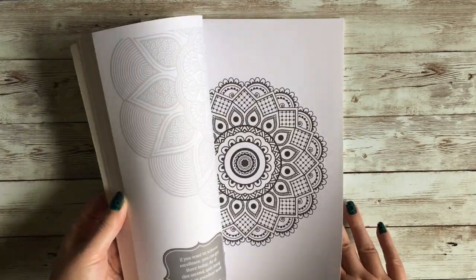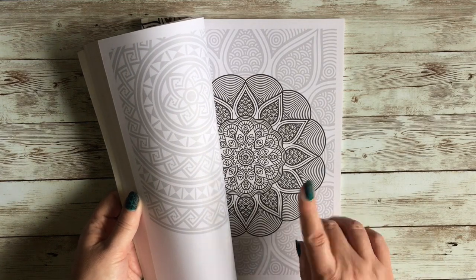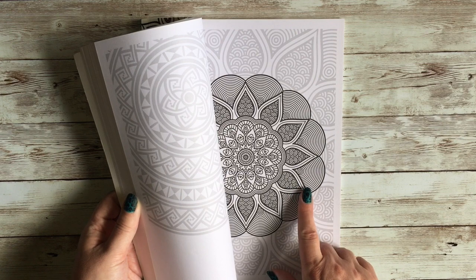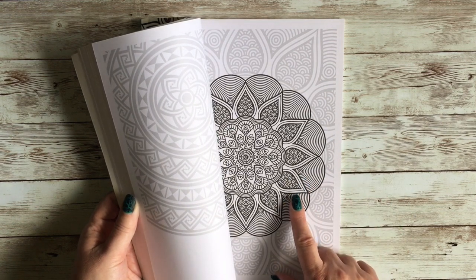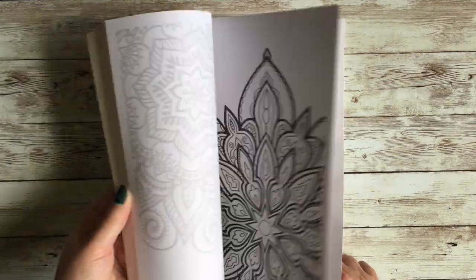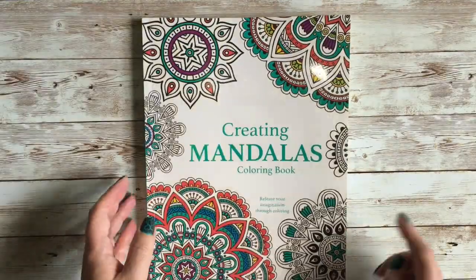This was pretty much my first mandala book I got, apart from, if you've seen part 1 of my collection where I did my Sun Life books, then I had the inverted mandalas. That was literally the first mandala book I ever got, and found out I like mandalas. But this one was the more traditional style of mandala. So yeah, mandalas. And then another mandala book.